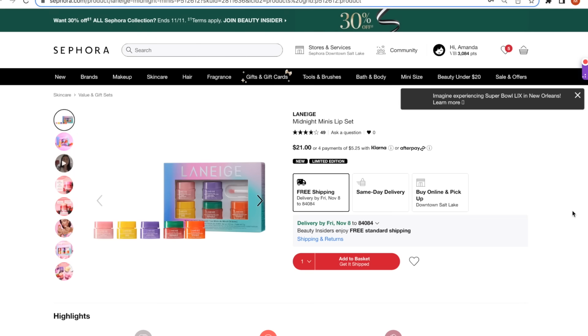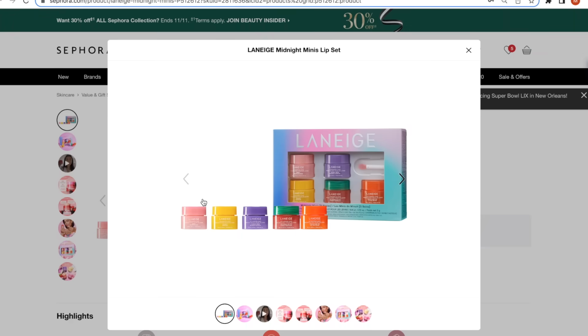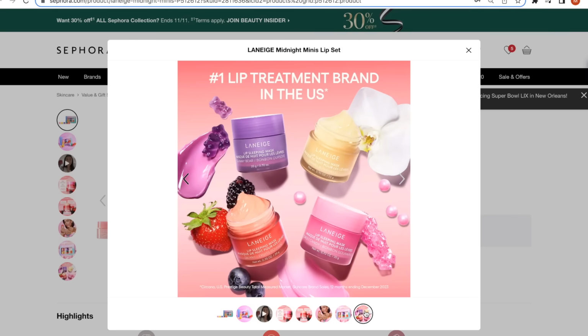So the first one I want to show you guys is from Laneige. It is the Midnight Minis Lip Set. This set comes with 5 mini Laneige lip sleeping masks. I have actually purchased these minis before from YesStyle. I did just check, and they're close to the same price, but they are a tiny bit cheaper if you get them in this set from Sephora.